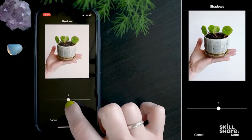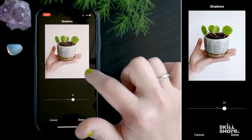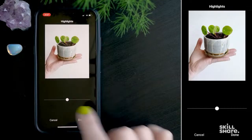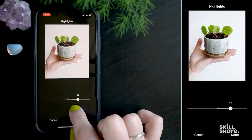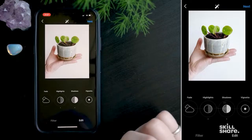Let's boost the shadows just a little bit and see if we can get some detail in those leaves. You can see they're kind of dark and now we can sort of see the veins a little bit better. And then the highlight slider, this one I like to test both ways. I take it down and see, okay, that kind of makes our brightest spots a little dimmer, which includes the background. And if we bring it up, it really adds that starkness, which I kind of like in this image. So I'm going to bring the highlights up.